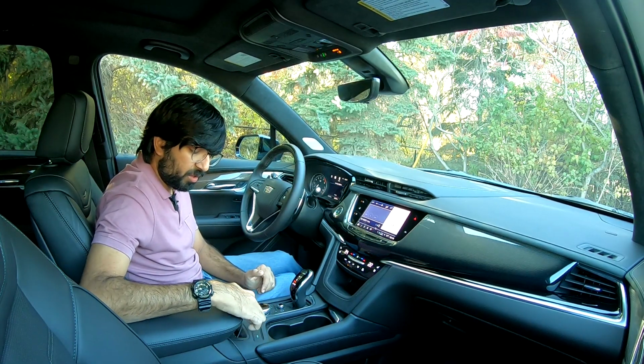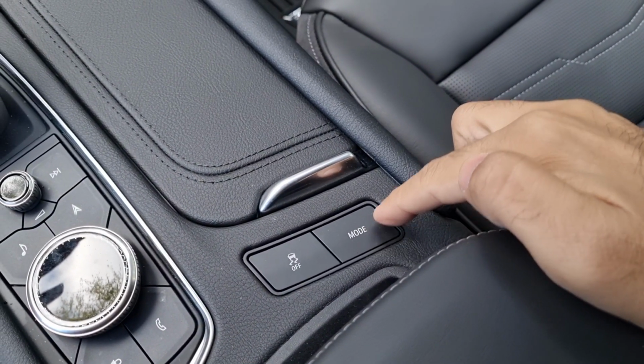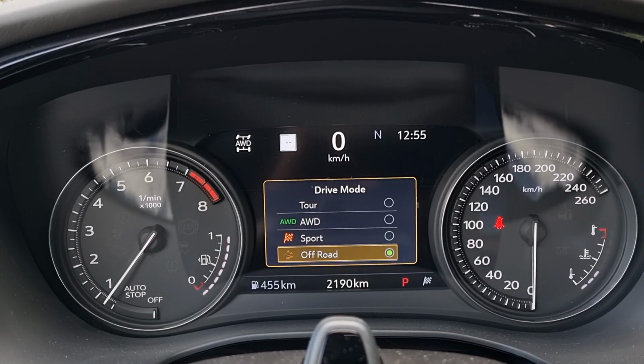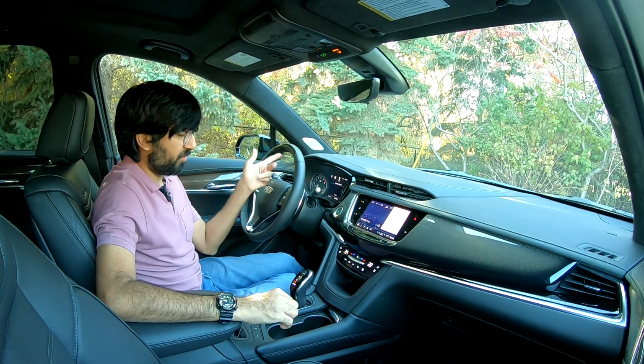There is also a traction control button and a mode button. This XT6 comes with 4 different modes. The first one is Tour, where it's in 2-wheel drive, which is front wheel drive, then the all-wheel drive, the sport mode, and the off-road mode. So that's about it. You just have to press this button to go into the different driving modes.